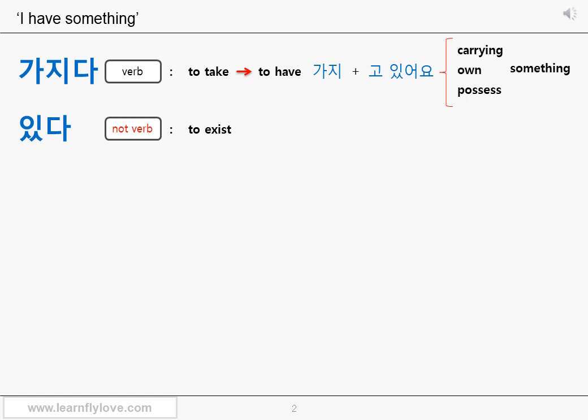Okay? 가지고 있어요 is usually used when you want to express you're carrying something, you own something, or you possess something, which means it is not used for people. Thus, 가지고 있어요 is not used when you want to say, I have a younger sister. Got it? And because 가지다 is a verb, you can use the object particle 을 for the object of this verb.